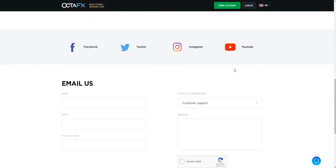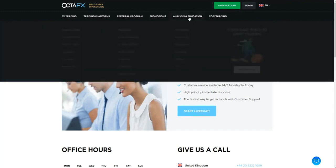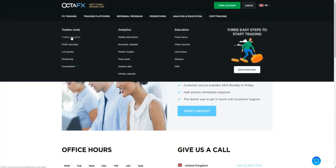Here are the office hours for the different departments and the correspondence address, as well as the social icons and a customer support ticket. For traders that are looking for more information in regards to market analysis and support in actually trading, then they can go to the analysis and education section, which provides a lot of tools such as trading calculators, profit calculators, auto chartists as well. You also have a lot of different analytics information.